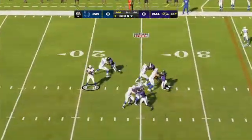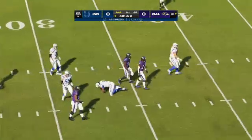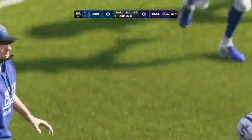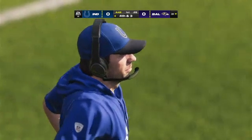On 3rd down, here's Richardson. And he'll take this beyond the line of scrimmage as he slides to a hole. A gain of 4, not enough. And it looks like punt time on their opening drive as it's 4th down.